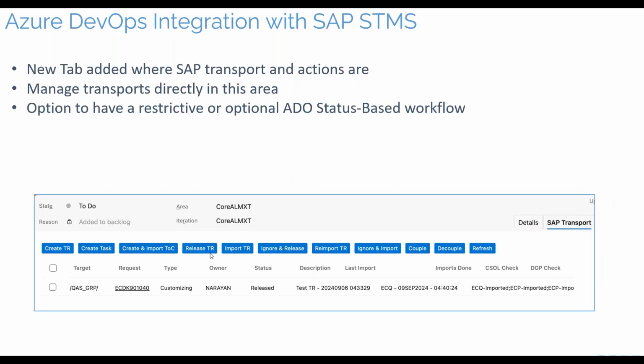Now, for Azure DevOps, you'll see it's very similar to Jira, just given that it's a different application. We'll have an additional tab in Azure DevOps, say the work item type, where once you click on that tab, you'll have all of the specific buttons for Azure DevOps to do any of the actions that you need to. Again, it's also restrictive or optional for ADO based on the status as well. So you could completely modify that workflow that you have in Azure DevOps.